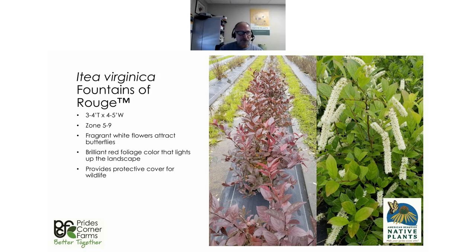This is the fourth of our exclusive American Beauties Native Plants introductions, and this is called Itea Fountains of Rouge. So, what makes it better? Hey, look at that flower. Look at the flower length over there. Long panicles of bloom. We know the Itea flower is a great attractor of pollinators. We like that part of it.